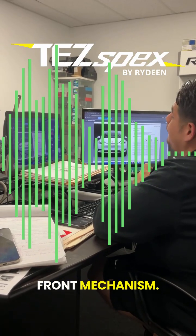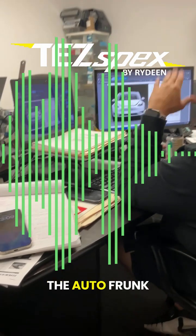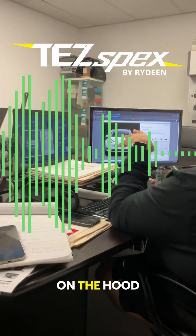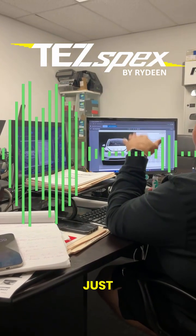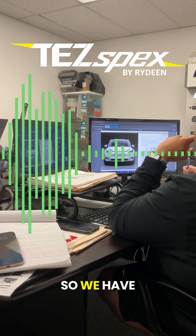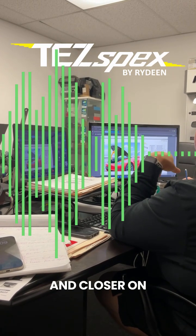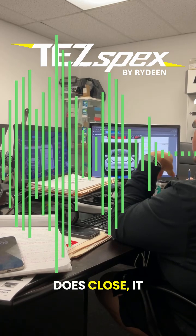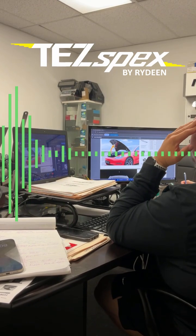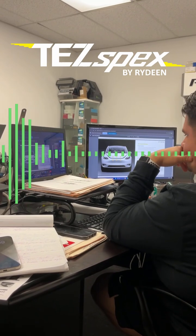Soft closing frunk mechanism. So this is literally just the soft close. It's not the auto frunk opener, but when you close it, instead of having to push down on the hood or do anything like that, you can actually just soft close it. It'll lock up the way it's supposed to. So we have this and the opener, the auto open and closer, on the car. When it closes, it softly closes. So these go hand in hand. Such as like Walmart.com or... This would be like another package to sell.